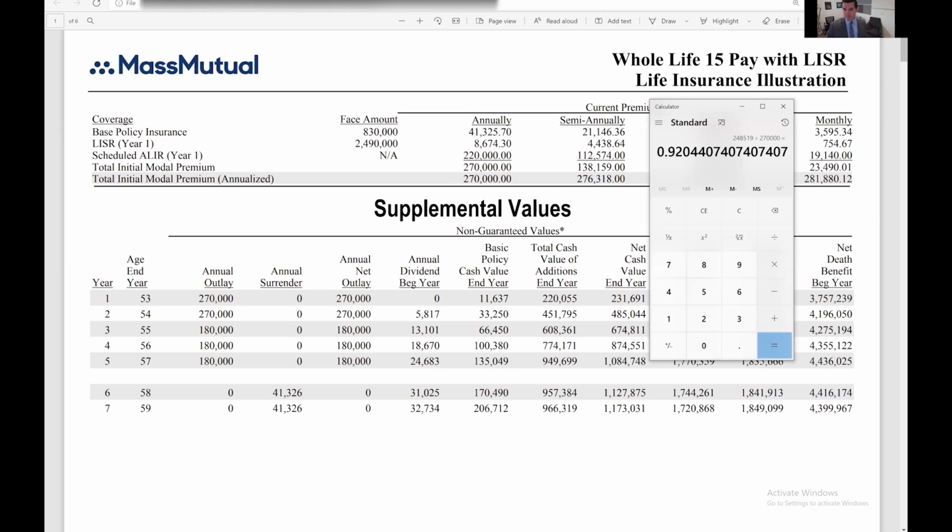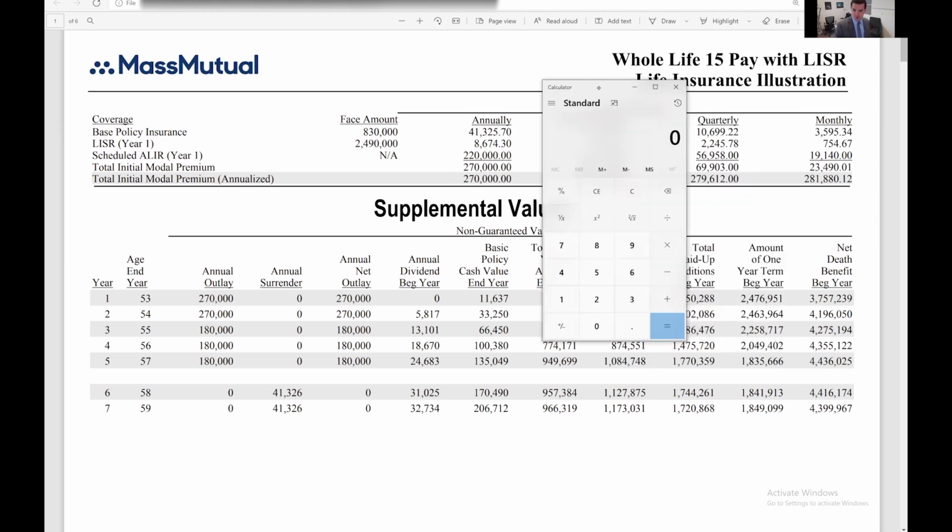To conclude that point, what I like to do here is take the base, 41,325.7, minus the amount that does show up in cash value, 11,637, which is 29,688. That is the dollar amount that is not showing up in cash value from the base premium in the first year. And then beginning the second year, the majority of that entire base premium comes back to work for me, or back to work for you in this case.